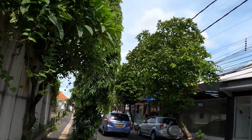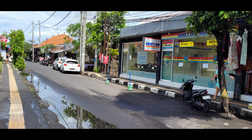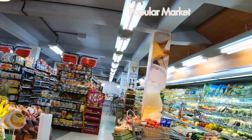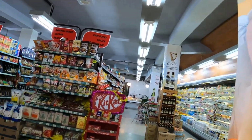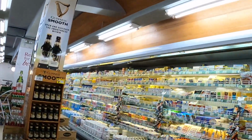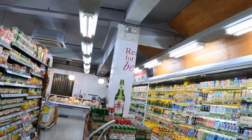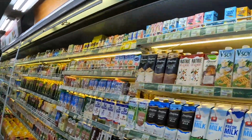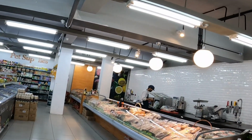Now, if you ever wondered what is available in the supermarket, if you decided to stay in an Airbnb in Sanur, you're pretty well able to buy all your groceries in a few supermarkets which are along the main road. As you can see, it's got a nice big selection of juices and fruits, lots of vegetables to choose from, as well as some alcohol, which you can buy just in the supermarket as well. And they've got a butcher meat area.